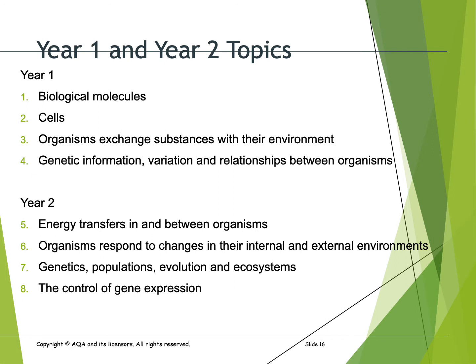Number 7, genetics, populations, evolution and ecosystems. So this one is the one that relates to the ecology that we were looking at with the field trip there as well.